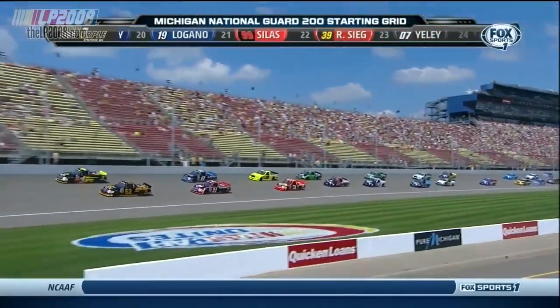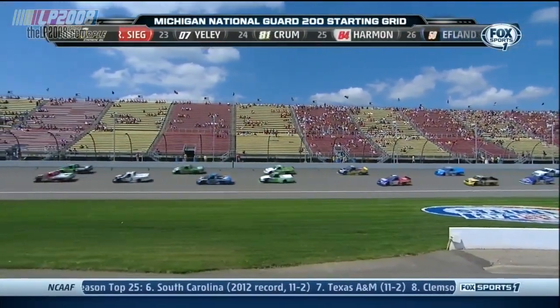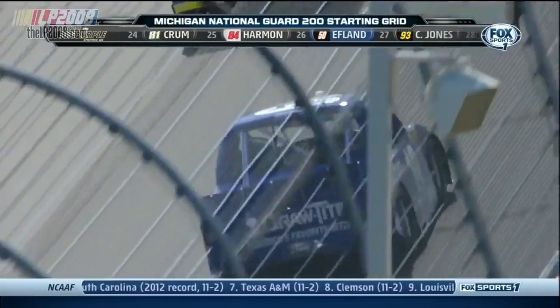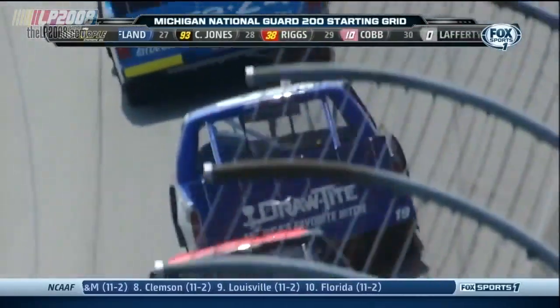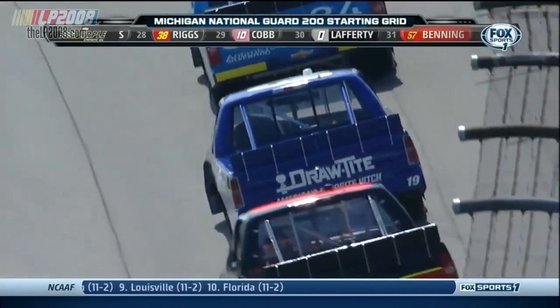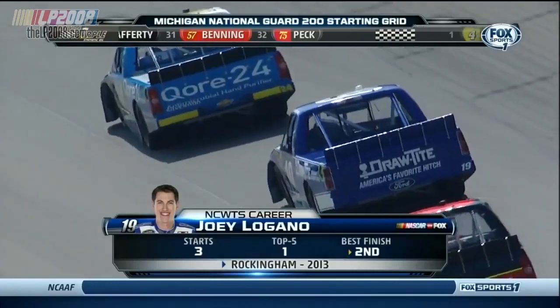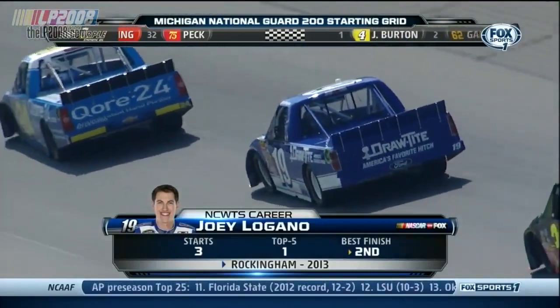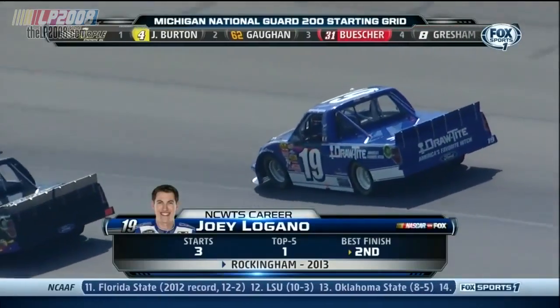How about Joey Logano? He's back in row number 10 alongside his teammate Ryan Blaney. We know they're going to be strong. Jeb Burton has decided that the outside line is where he wants to start this race. He has the choice after winning the pole earlier today. So Jeb Burton will bring the field to the green flag from the outside line of row number 1. Joey Logano, as you mentioned, starting back in the 20th position.